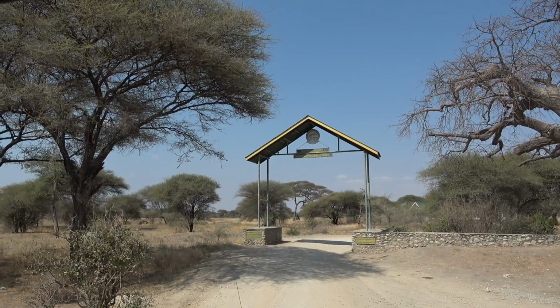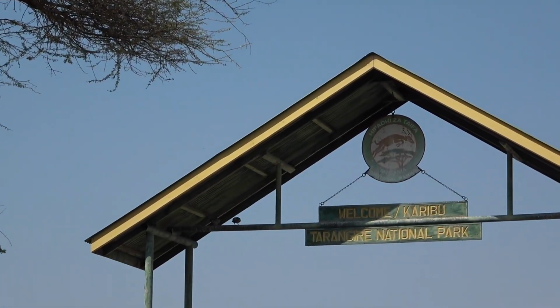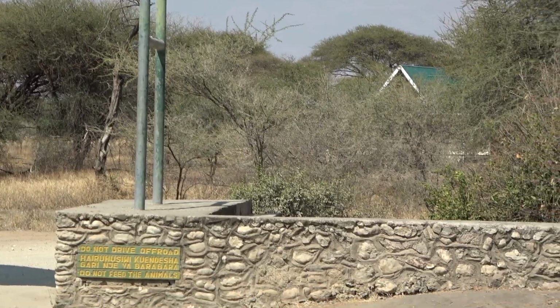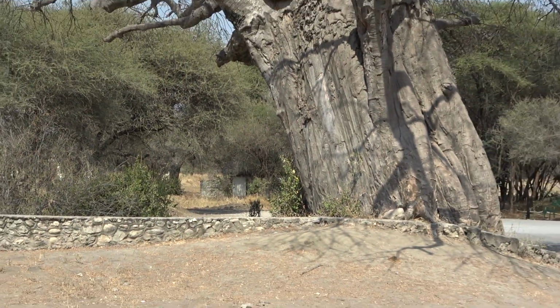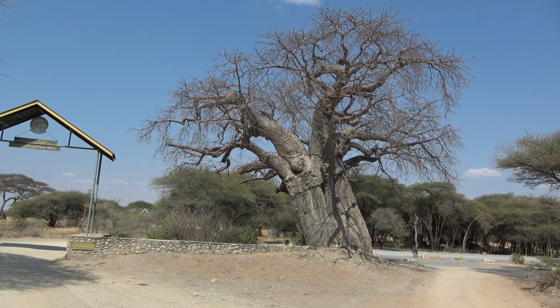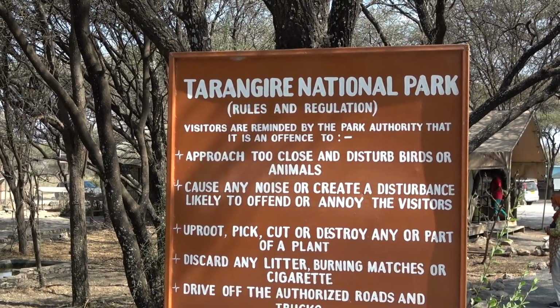We are now entering the Tarangire National Park. It's roughly around 3 p.m. in the afternoon for our first game drive of the safari trip. And this is a beautiful tree, like it has some sausage type of fruit. Rules and regulations.